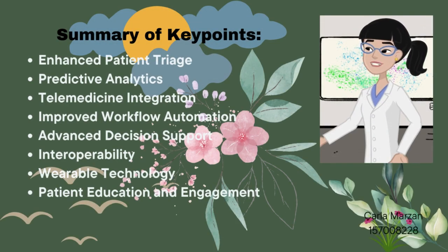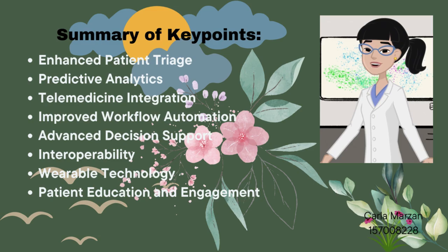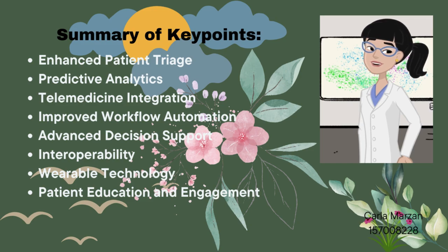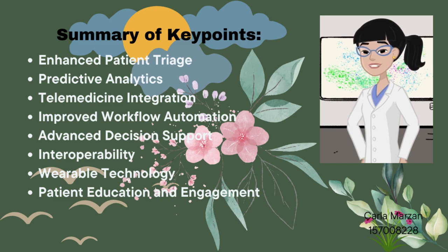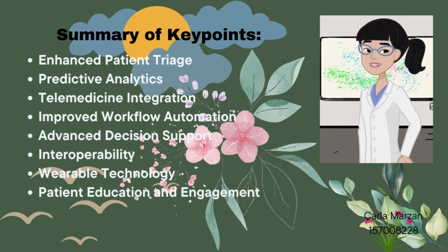In a nutshell, technology can shape the future of emergency room care through enhanced patient triage. AI-powered tools can prioritize patient care based on real-time data analysis, improving response time. Predictive analytics: data analytics can forecast patient surge and resource needs, enabling better preparedness. Telemedicine integration: virtual consultations can expand access to specialists, aiding in quicker decision-making.